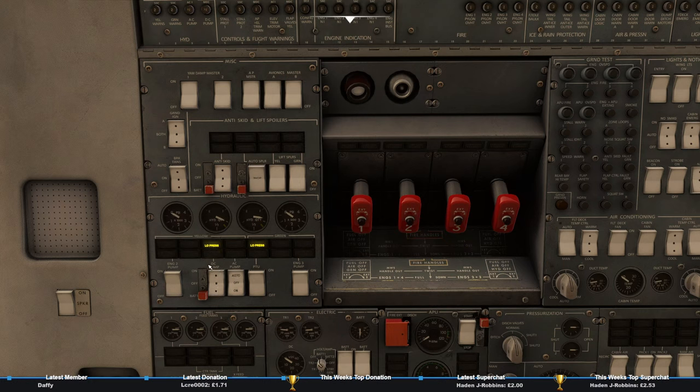Master warning system push to test cancel. Excellent, the passenger boarding has started, that's good. Ground tests we perform, so you can test multiple ground tests, APU fire, stall warning tests. Here's the stall warning test. I always comment on this, the A10 Warthog Gatling gun. That's exactly what it sounds like.